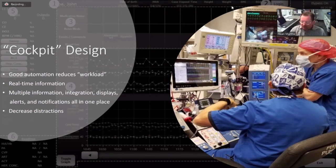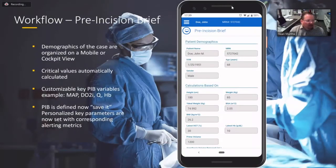I know many of us probably sit in a room where the hemodynamic monitor is completely not visible to us because the surgeon or anesthesia needs to see it, or somebody shares one singular TV, and that's always fun. So those types of things are important. But the technology exists today. Again, I think this gets into that pre-incision brief discussion of getting the important information. And I think the person that commented last really commented on it.